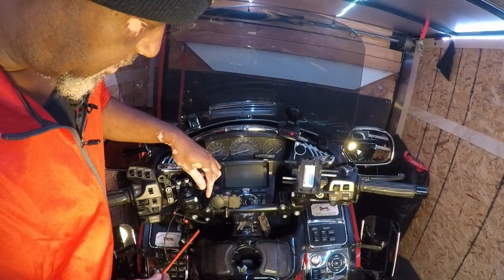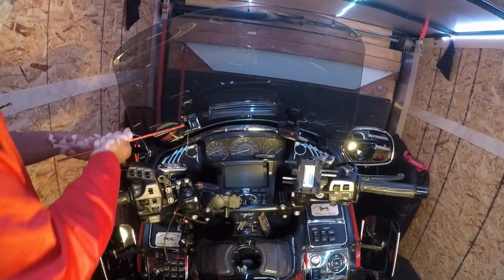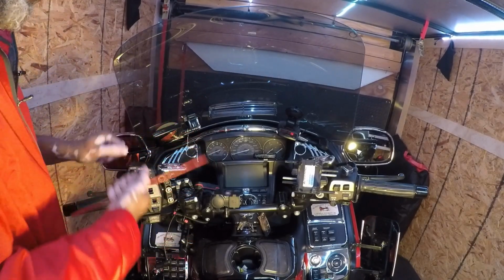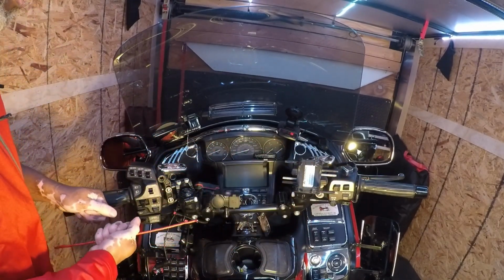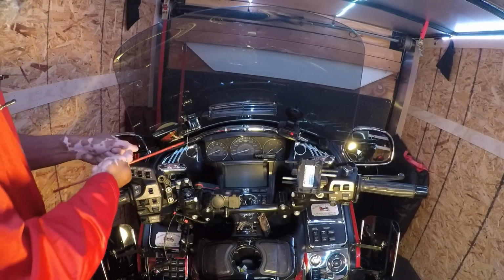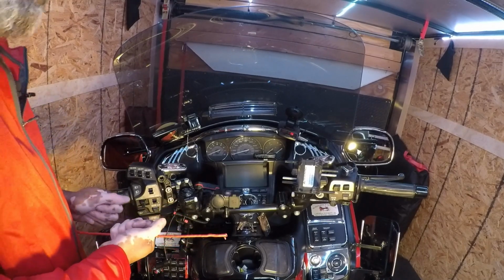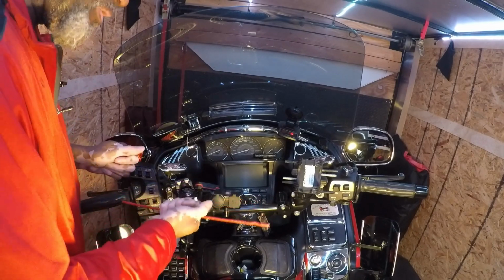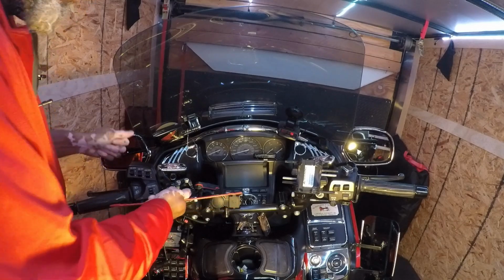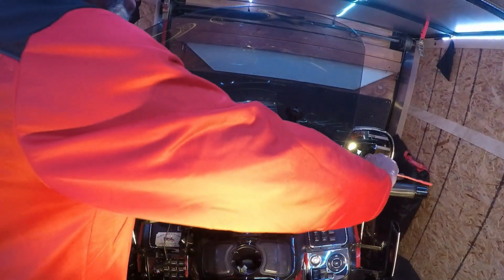These 2 adjustments here and here allow you to be able to adjust your hand throttle, your brake area, your clutch area, to the adjustment that you want. So if you want to bring it up a little bit, you want to bring it down a little bit, if you want to turn it down a little bit, if you're the type of person that's coming from a crotch rocket, and you're on a Goldwing now, and you still like to get that feel of that crotch rocket, that's the perfect way of making these adjustments here.